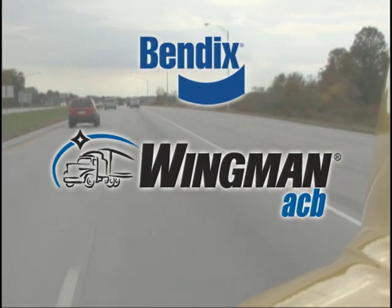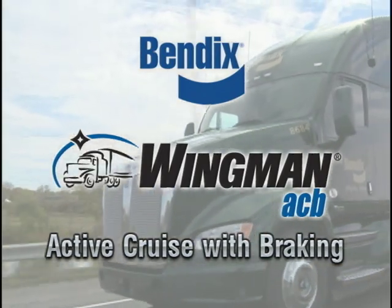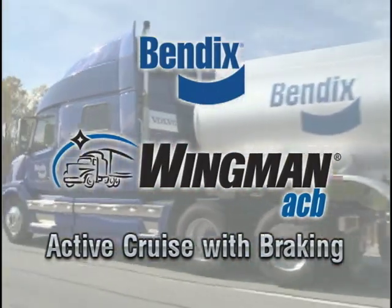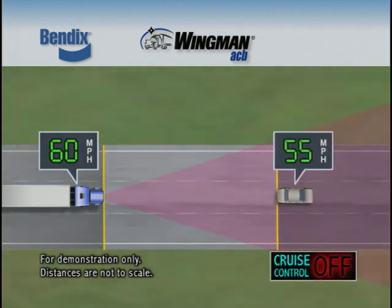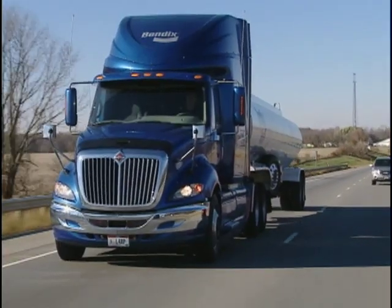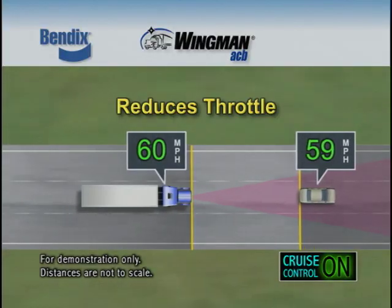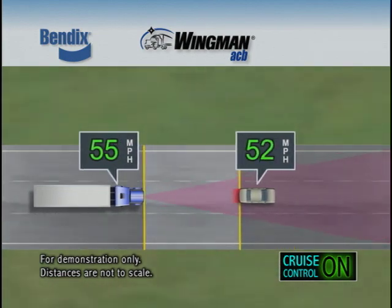Introducing Bendix Wingman ACB, Active Cruise with Braking, a new approach to adaptive cruise control from an established world leader in commercial vehicle safety systems, Bendix. Bendix Wingman ACB provides following distance warnings to the driver, and when the cruise control is on, aids the driver's ability to maintain a set following distance between the truck and a forward vehicle by automatically reducing throttle, using the engine retarder, or applying the brakes.